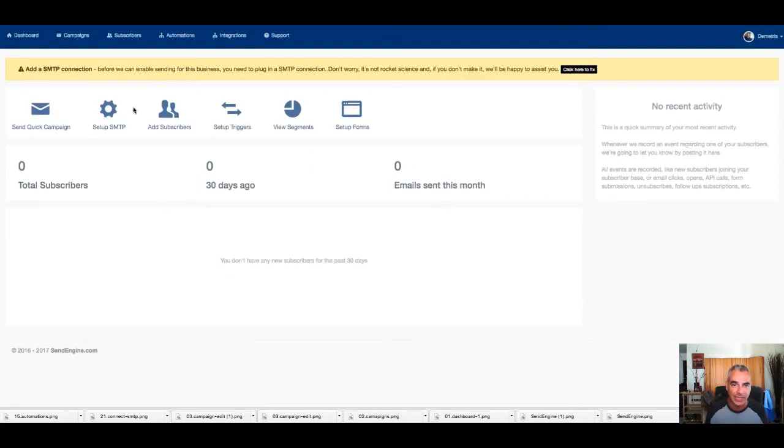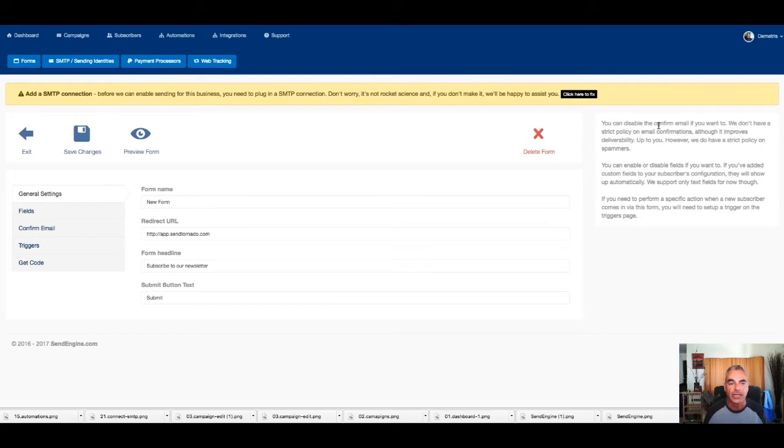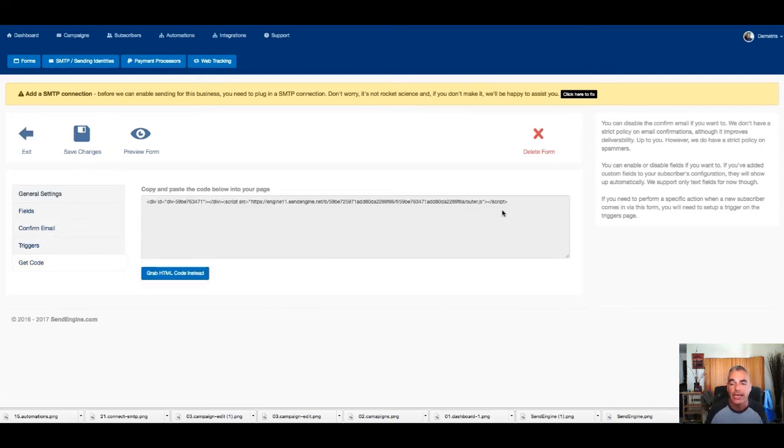So now this is inside SendEngine, all right? Now you have your dashboard, and you have to set everything up. I haven't set things up yet, all right? But I'm getting it out to you before anything changes in terms of prices and everything like that. Now you can start building your list right here by creating a new form. This is exactly how everything works in AWeber and everything. You really do get everything that you need from an autoresponder.